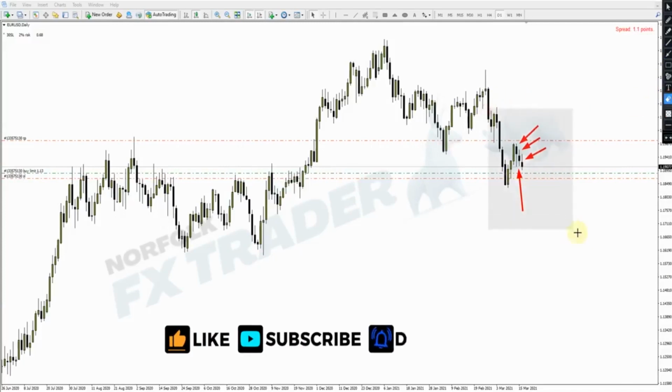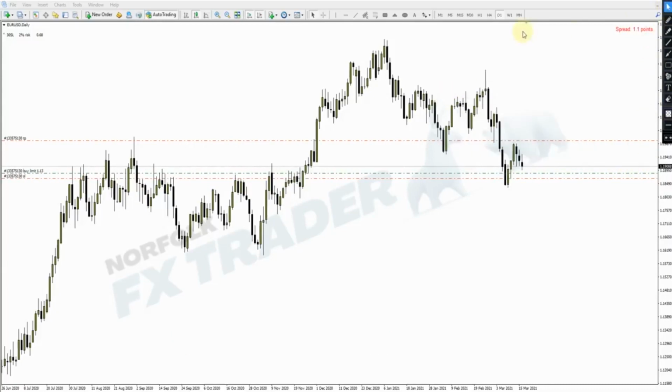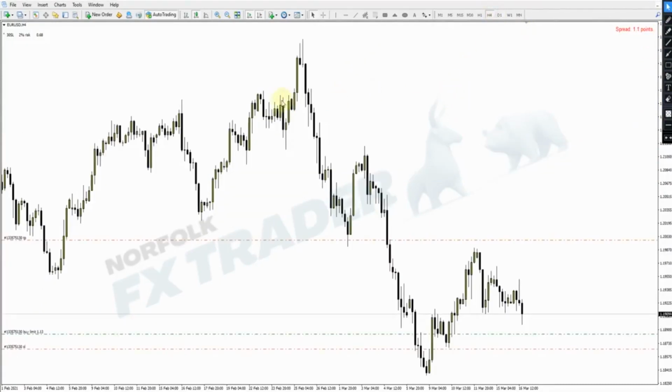Now, where we're looking for the market to go back up to, we have this area of supply. Again, you can see my target is coming in way before this area of supply. Now, that is based off a 4-hour target. This is a 4-hour entry. Now, popping down to the 4-hour time frame, you're going to see the actual entry that I'm taking. Now, the entry is coming off a previous area of 4-hour demand. There's that demand zone.